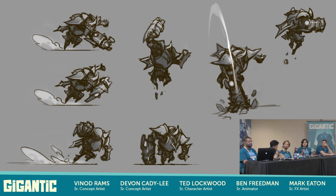Now, leaving concepting and moving into the movement and animation part of the process. Leaving that stage, Vinod or Devin will do a variety of concepts trying to illustrate how this character should move and feel from a movement standpoint. And that gives us a jumping off point for how to approach the motion and characterization from an animation standpoint.